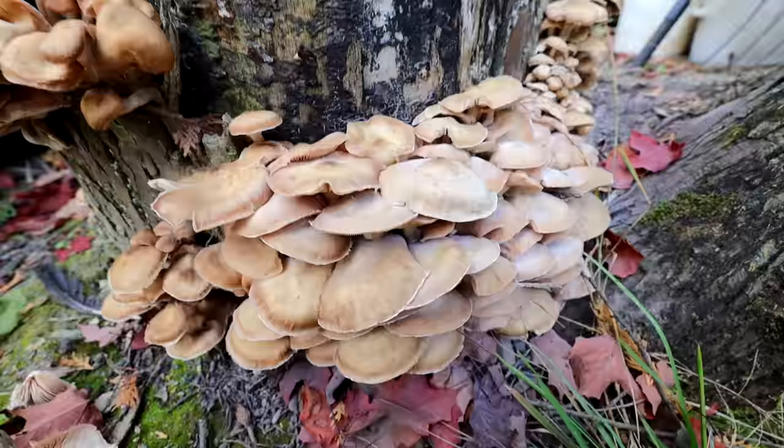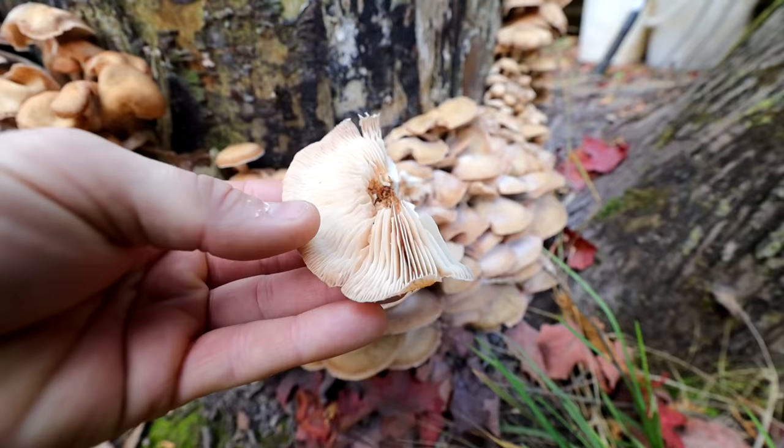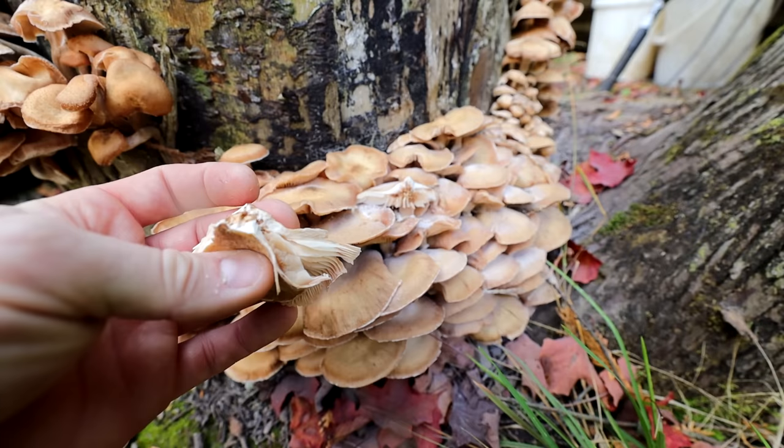Maybe a little shout out to Jeremy over at One Wildcrafter. He's pretty good at identifying stuff like this. I don't know what type of mushroom that is, but maybe Jeremy can identify that. It feels tasty. I don't know.